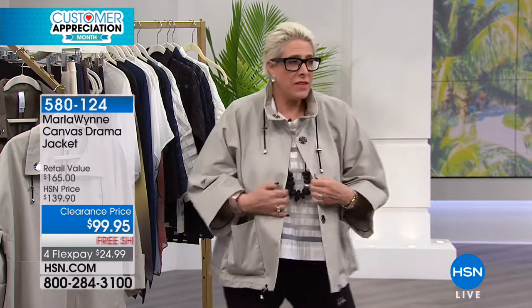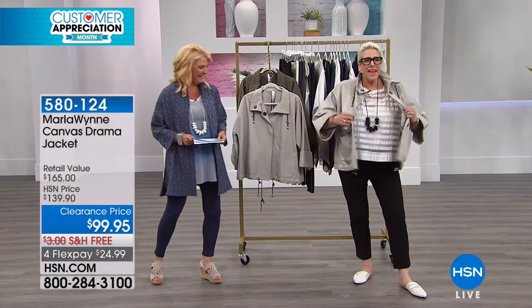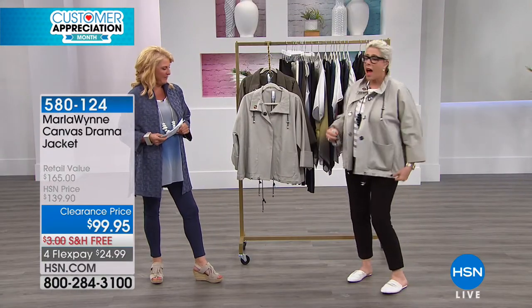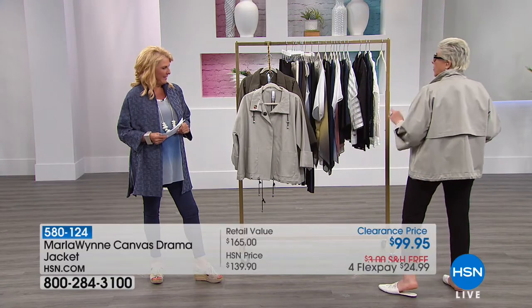I love the way these little snaps work. I really should take my water out of my pocket, but I just wanted it near me. And I love the way they snap. I love the ease of it. I just think this coat is so darn cute.